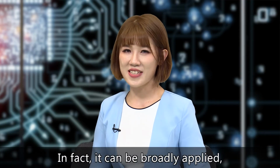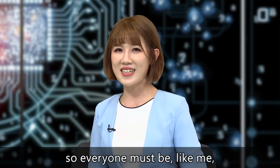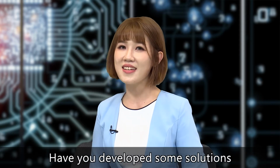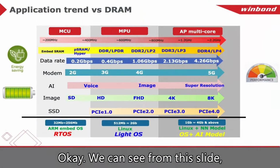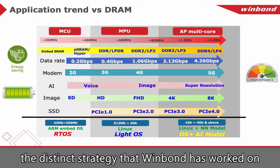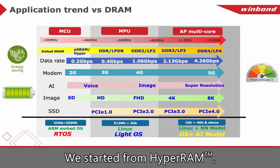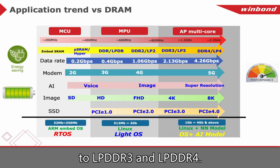Alright, DRAM can be broadly applied, so everyone must be very curious about how Winbond deals with such cases. Have you developed some solutions for the industry? Okay, from this slide, you can realize Winbond has worked on those applications. We start from HyperRAM, low power R1, low power R2 to low power R3 and low power DDR4. Those correspond to a comprehensive layout.